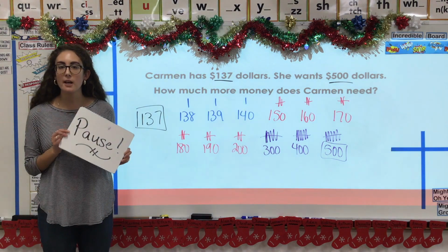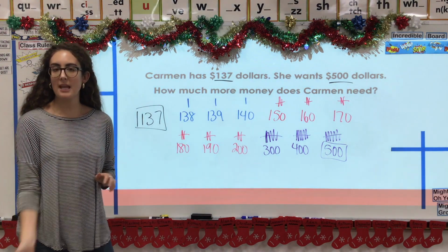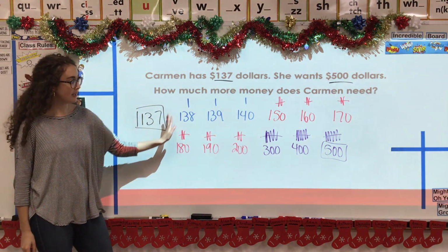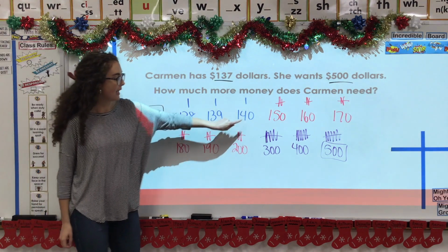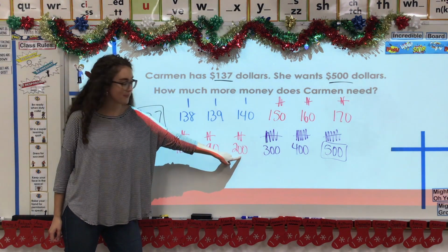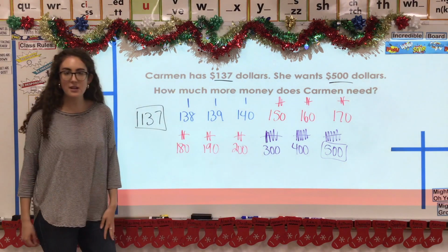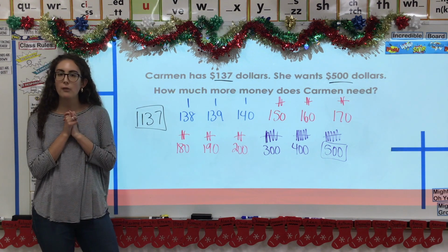Okay, let's take a look. Does your skip counting path look the same as mine? We skip counted by ones till we got to 140, our next 10. Then we skip counted by tens until we got 200, our next 100. And then we counted by hundreds until we reached our destination, 500. So just check for yourself.